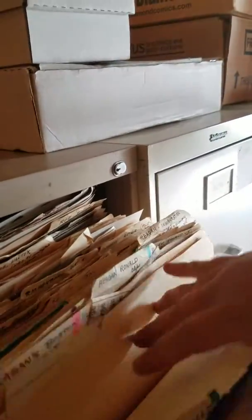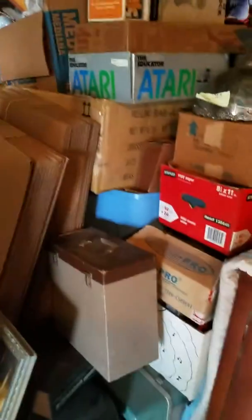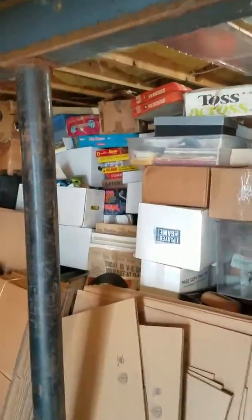what they are. These are mostly Ronald Reagan and news articles. Lots of non-sports cards and sports cards. This is just filing cabinets full of that stuff. The furniture is not for sale. My wife has already confiscated it. It is out of a house I bought out in Philadelphia. As you can see, there are lots of boxes of stuff.